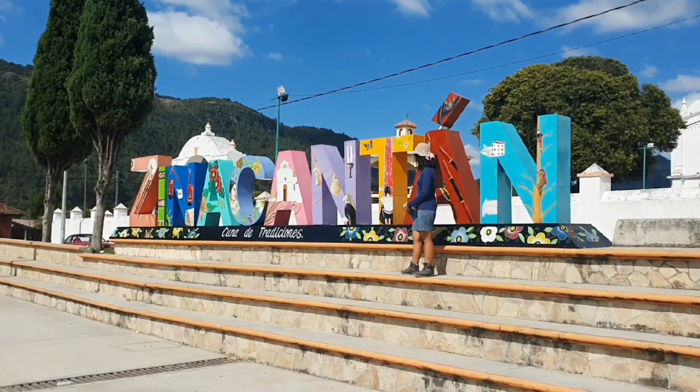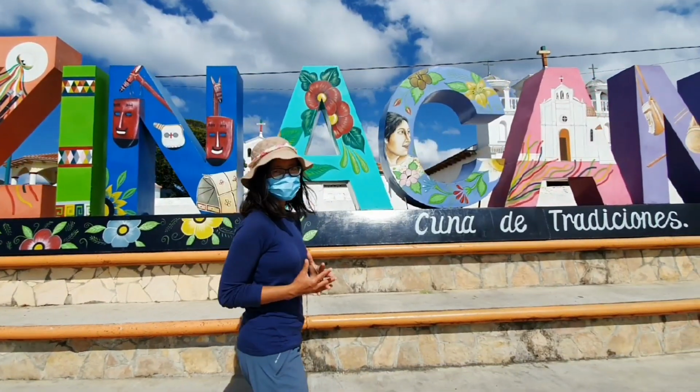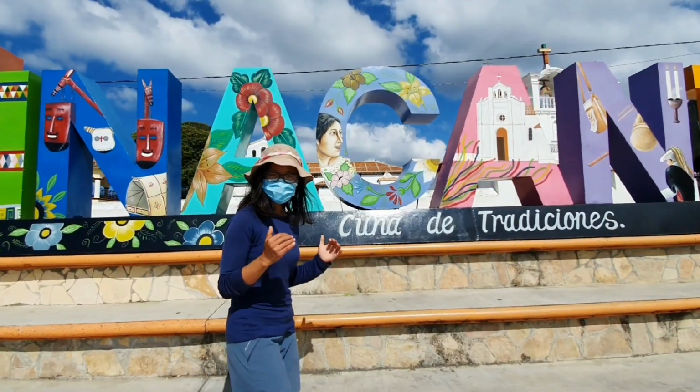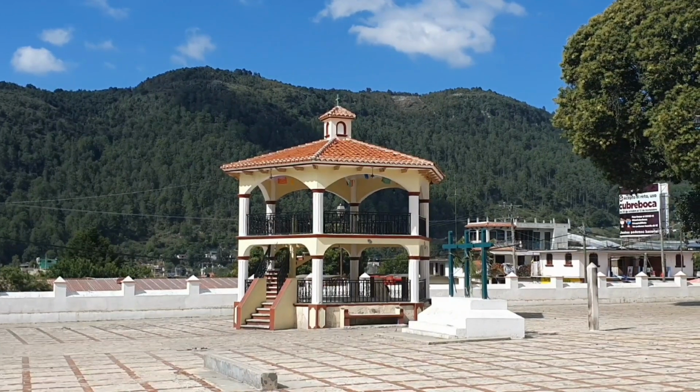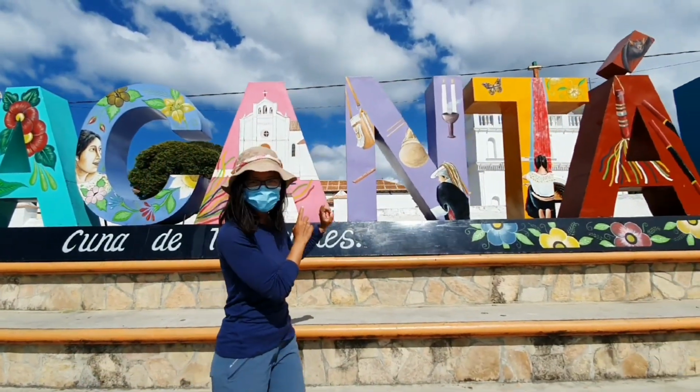We are now in Zinacantán, a small village, a Mayan village nearby San Cristóbal. Well, you can visit this village if you have time, if you have extra time, just to see these 2 churches with Mayan style.